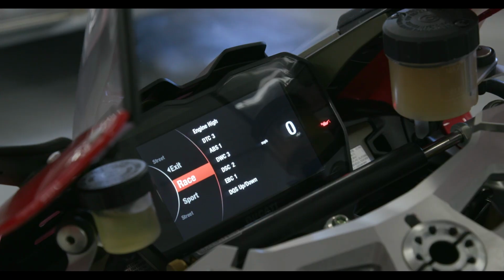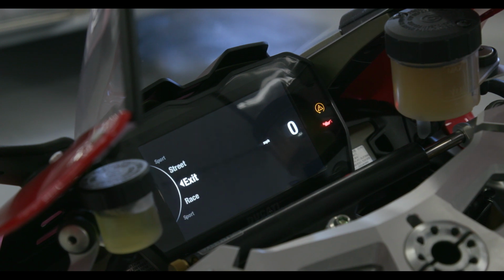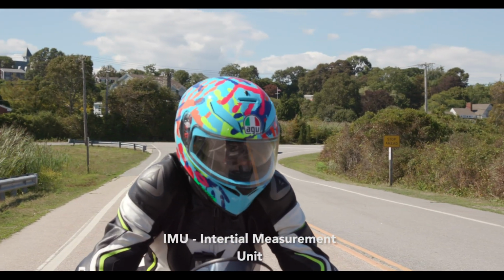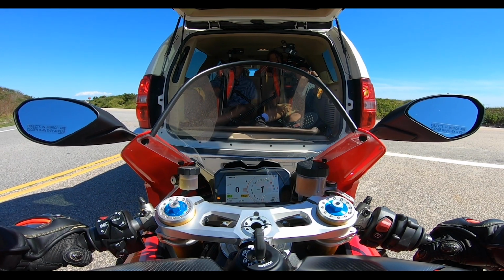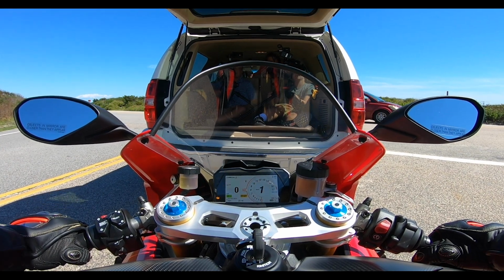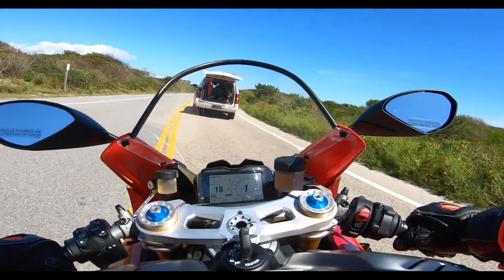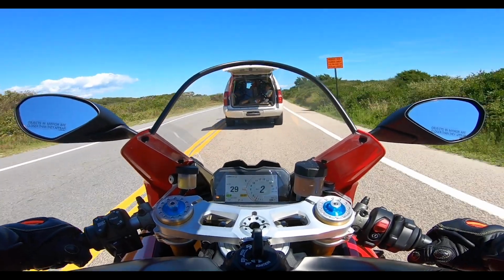Now the electronics on this bike are extremely advanced. It has a 6-axis IMU. IMU stands for, I forget, so I'll just put it in later. So it has a 6-axis IMU, which gives you a ton of tech. It has multi-step traction control, wheelie control, side slip control, angle controlled ABS that works with the traction control to keep you safe. And although this is really loud and fast, it's very easy to ride.